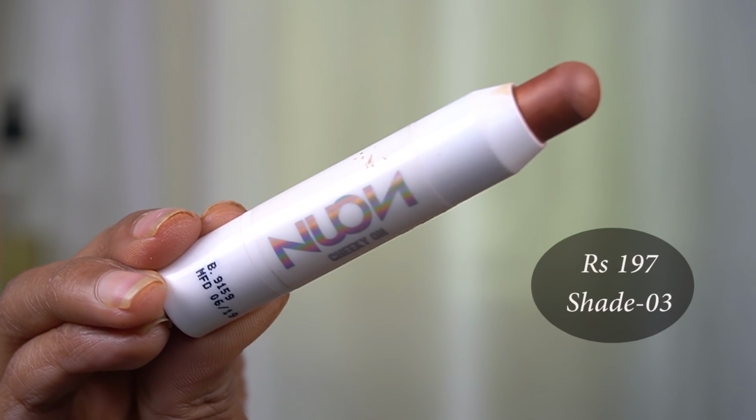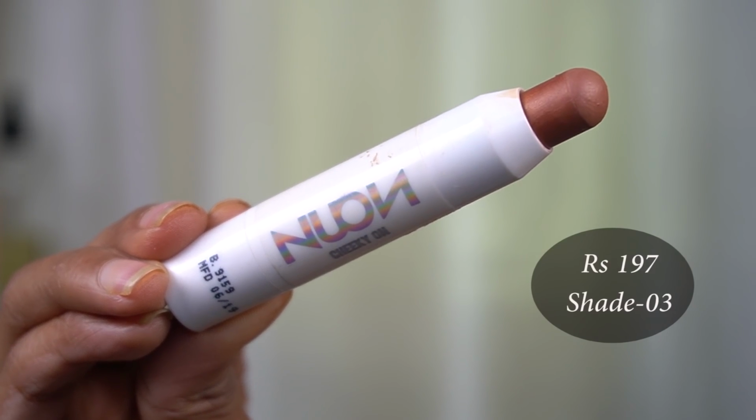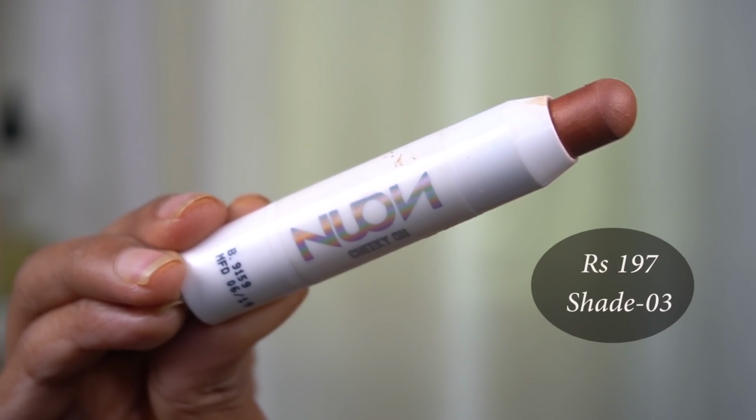So the shade also is amazing, and the formula is very good. The next product I have here is a cream blush. Now I am very proud of myself for finding these amazing products that I see nobody talk about at all. This is the Nuon blush, and I will leave the shade name because I don't know the shade. This is under the price of rupees 300.